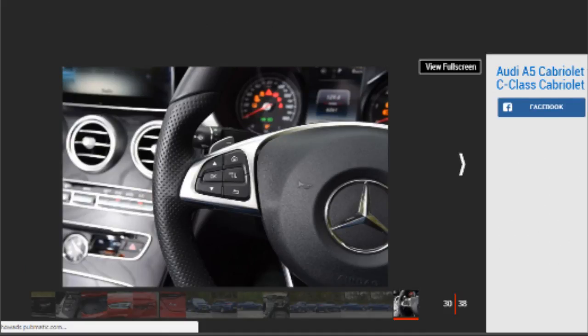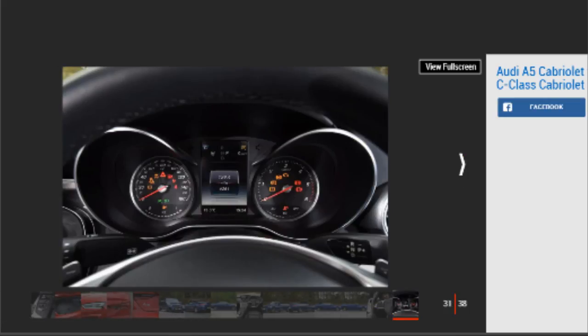Testers' notes. Display: AMG Line models get a 7-inch screen as standard, with no online features, but our car has a larger connected display as part of a 1,300 pound upgrade. Command: the familiar click wheel operates the Mercedes Command control system. It's simple to use. Steering wheel: AMG Line has a flat-bottomed wheel, but isn't that sporty on the road. The A5 is more agile.